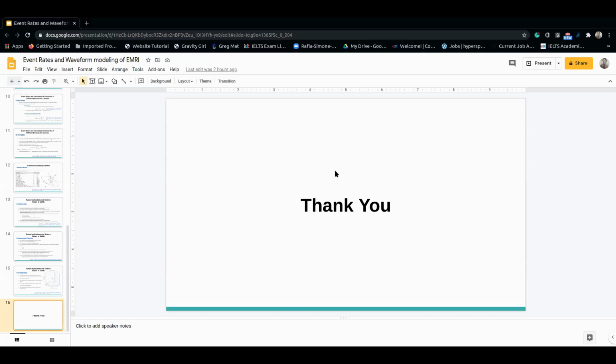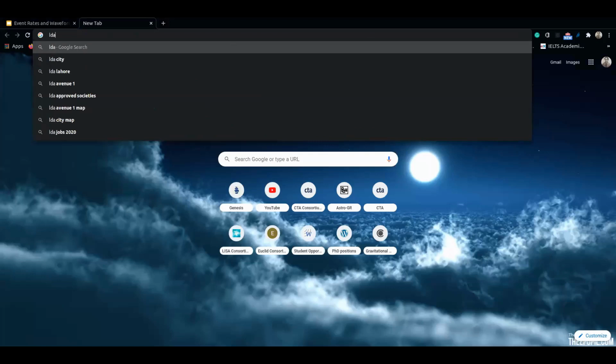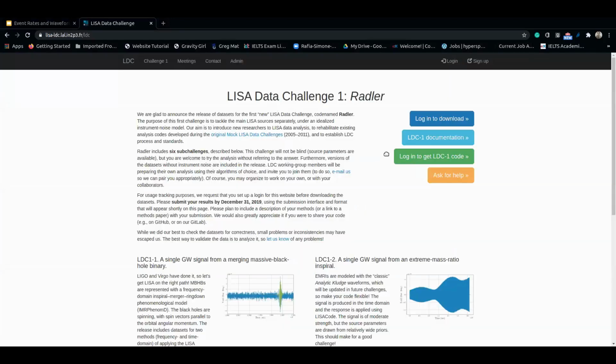In the mock LISA data rounds, the first mock LISA data round was conducted between 2007 and 2011, and my supervisor participated in that round. Now they are going on. If any of you are in your PhD or master's thesis, you can make an ID on the LISA data challenges site. You can sign up for this website, and it's better to log in from your institutional email address, so they will give you full access. If you are not signing in from your institutional email address, they will give you partial access, but you will be able to access some data sets, play with them, do some data analysis and submit your results.